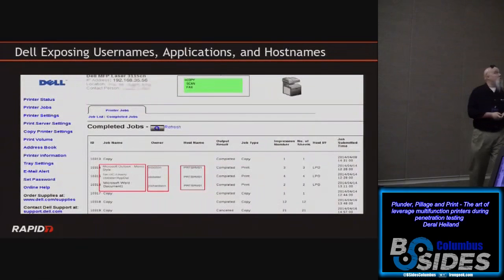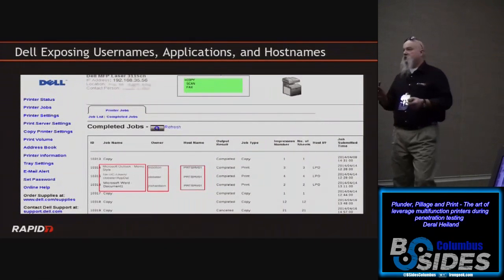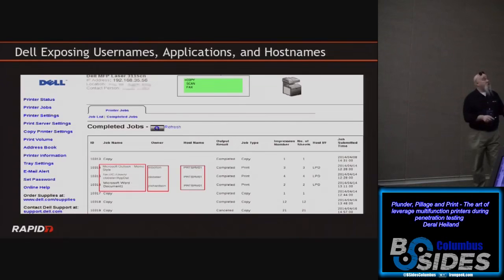So we look at this real quick. This is the usage logs. A lot of printers have usage logs for chargeback purposes, especially if they're higher end. When you do a print job on any of these printers that do this, it logs your information. It's kind of hard to see on the screen, but it actually logs your Active Directory name that you're logged on to your machine as. So we have that, which we can use for brute forcing. It also tells us the host name that it came from, and the application associated with this. This is all driven by the drivers that are installed on your machine.